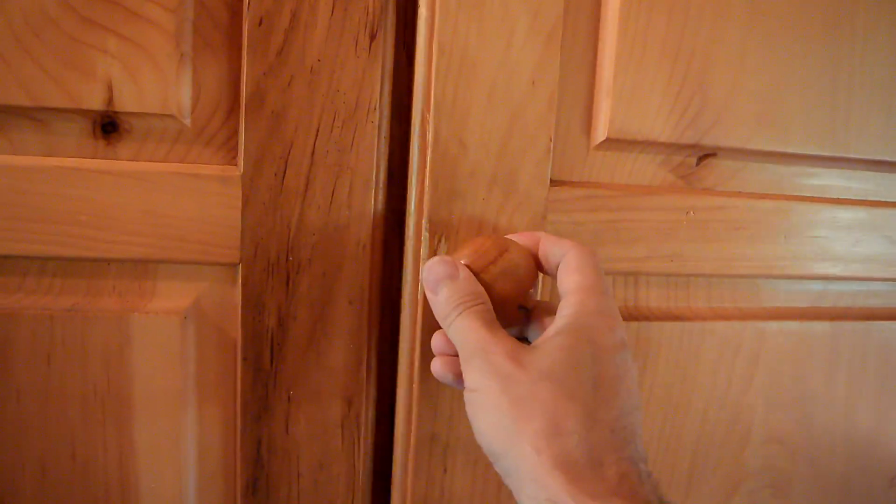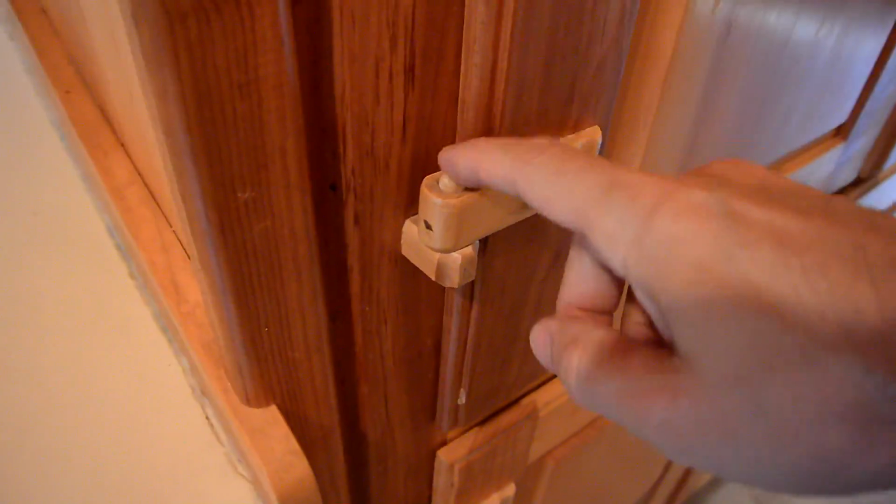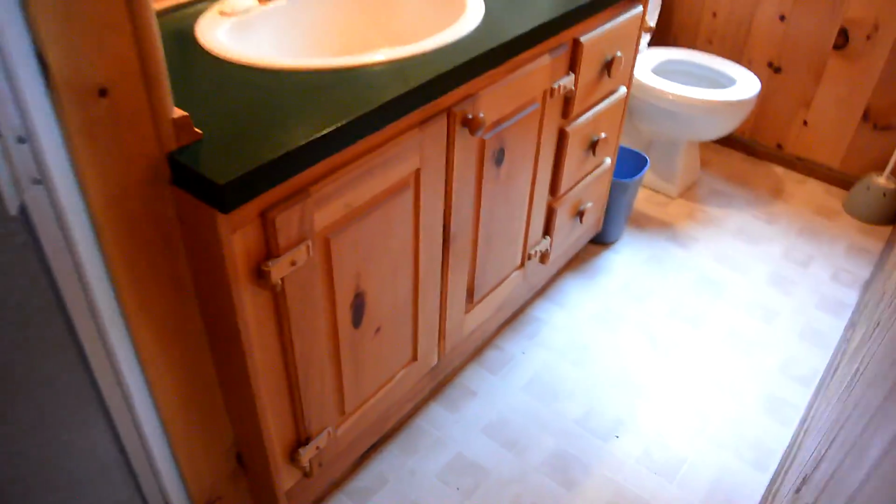To open it, you turn this knob. And it's got a little hook thingy on here, which engages here. And here's the wooden hinges. And the cabinets underneath the sink work the same way, but with a slightly different knob. Bathroom cabinets work the same way. And the reason I mentioned these cabinets is because I actually made a video about fixing these cabinet doors at some point. A squirrel had gnawed its way through right there.